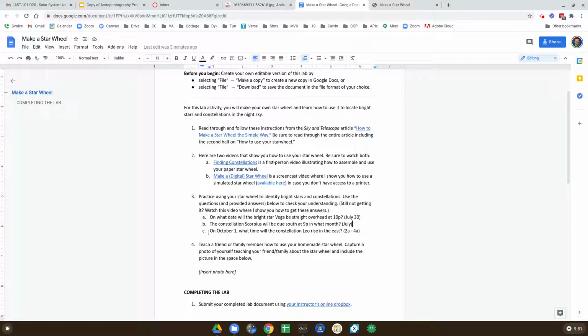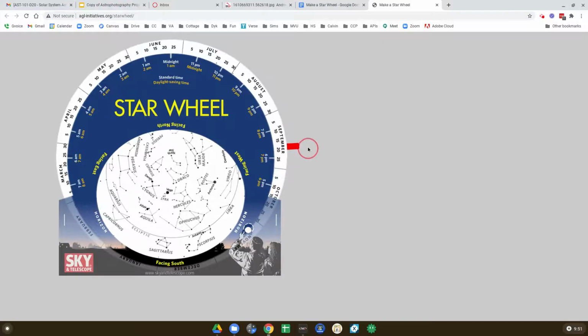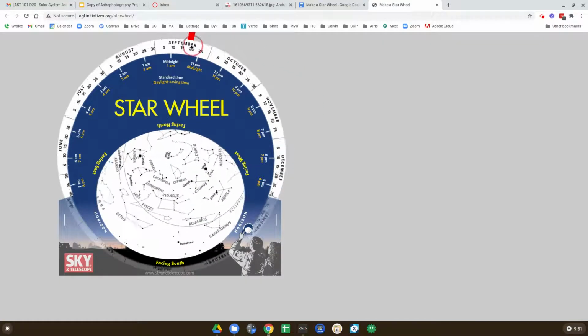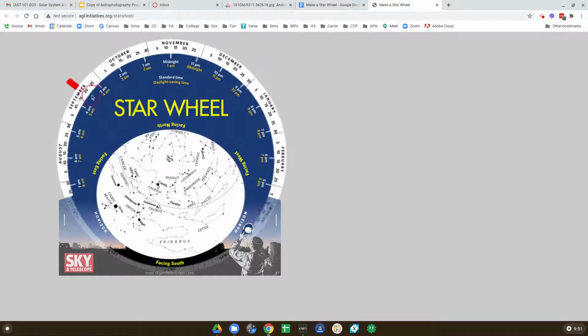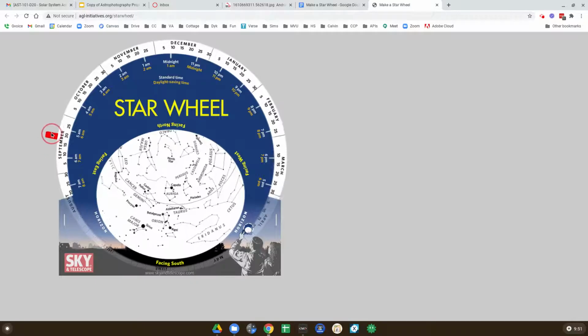All right, and then the last question says, on October 1, what time will the constellation Leo rise in the east? Now, this is kind of special for me because I have a son named Leo, and October 1 is his birthday. But on October 1, what time will the constellation Leo rise in the east? So what I want to do is find the constellation Leo, and it's rising in the east. So where's Leo? There it is. Leo's right there.